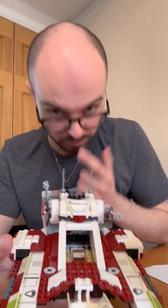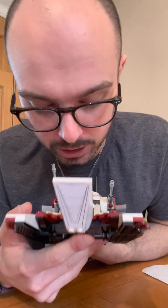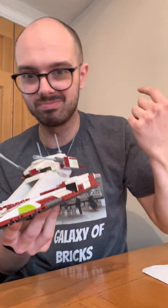The front cockpit pilot area here doesn't have a control panel, which, I mean, is a bit of a glaring omission, but it's not a deal breaker, but it's just a bit odd that you get one at the top here, but you actually don't get one here, but, you know, whatever.